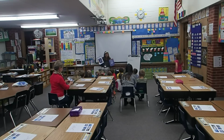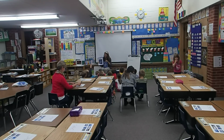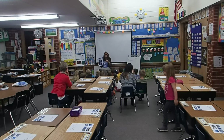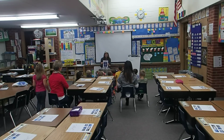Okay. It says, our class cloud book, inspired by, It Looked Like Spilt Milk. See this book? We're going to read this book, and then we're going to make our own version of this book. I have a question. What's your question, Jane? It looked like spilt milk. Great.